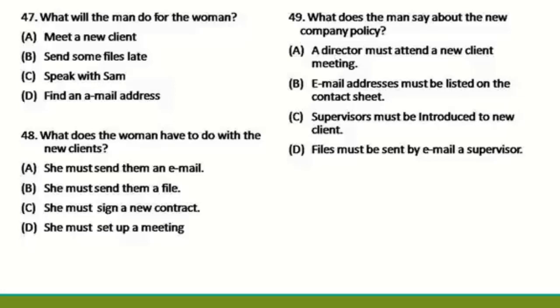Questions 47 through 49 refer to the following conversation. I'd like to send these files to Kimberly Dawson. Do you have her email address? No, I don't. But Jim in HR should have a list of all company accounts. I'll get it from him and forward it to you later today. That would be great. I have a number of new clients that I need to set up meetings with, so I'd like to let my supervisor know. Well, make sure that you contact Sam as well. The company has decided that both a director and a supervisor should be present at all new client meetings.